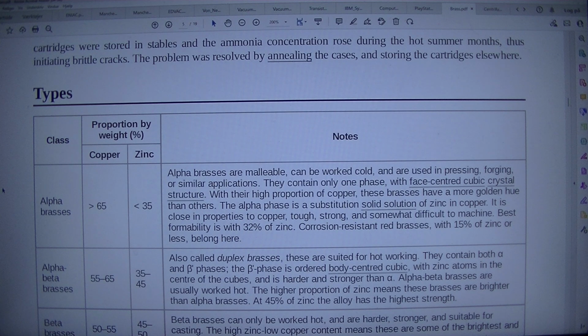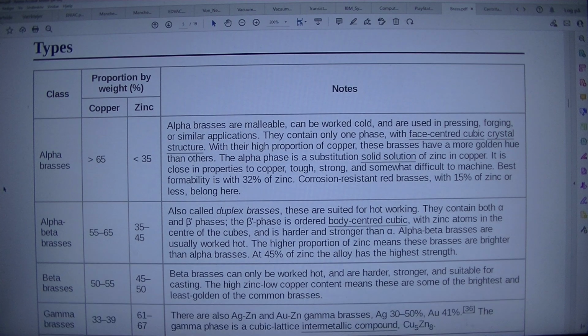Types. Class, proportion by weight, percent. Note: copper-zinc alpha brasses, GT65 and LT35, are malleable, can be worked cold, and are used in pressing, forging or similar applications. They contain only one phase, with face-centered cubic crystal structure. With their high proportion of copper, these brasses have a more golden hue than others.